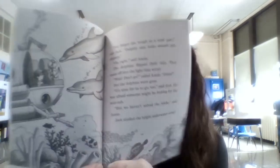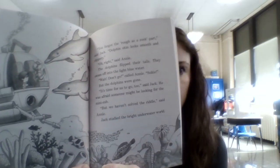Jack studied the bright underwater world. "I don't see the answer," he said. "There's nothing plain at all out there." "Then maybe the answer's in the mini sub," said Annie. They looked around the tiny space. "I'll check the computer," said Jack. He studied the row of pictures at the top of the screen. He pressed the book picture. The words ship's log flashed onto the screen. And that is the end of chapter 4.